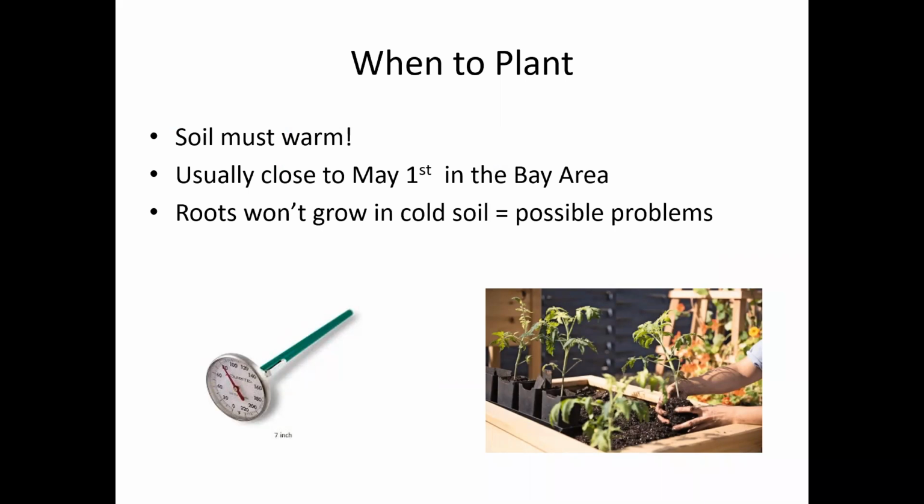But if you're getting 80s during the day and you have 53 every morning, that's probably okay too. But instead of doing all the math and figuring how many days did we get above this temperature, if you're in the Bay Area, usually a good planting date for peppers, tomatoes, and eggplants would be close to May 1st. That's a good, safe planting date, close to May 1st. Please try not to plant them, especially before mid-April. If we have really warm weather in April and it's not May 1st yet, maybe a little earlier, you could plant them, but try to stay close to that date.